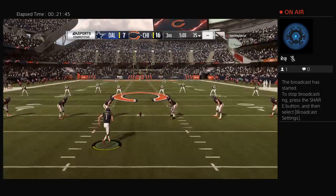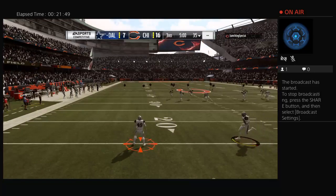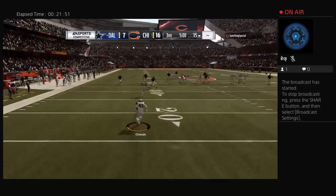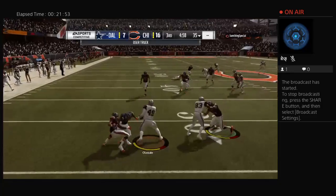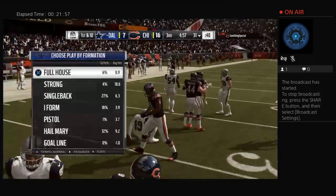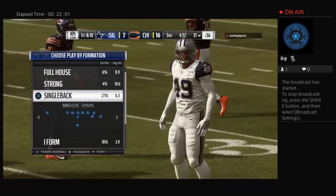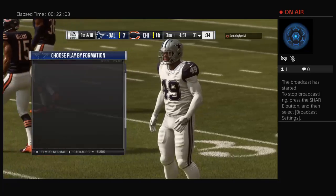Here's Parkey now, set to kick it away. This will be taken short. Pushes him over. And they're going to start this drive in pretty good shape as they get it up past the 30. Out come the Cowboys now as they'll go on offense first here in this third quarter.